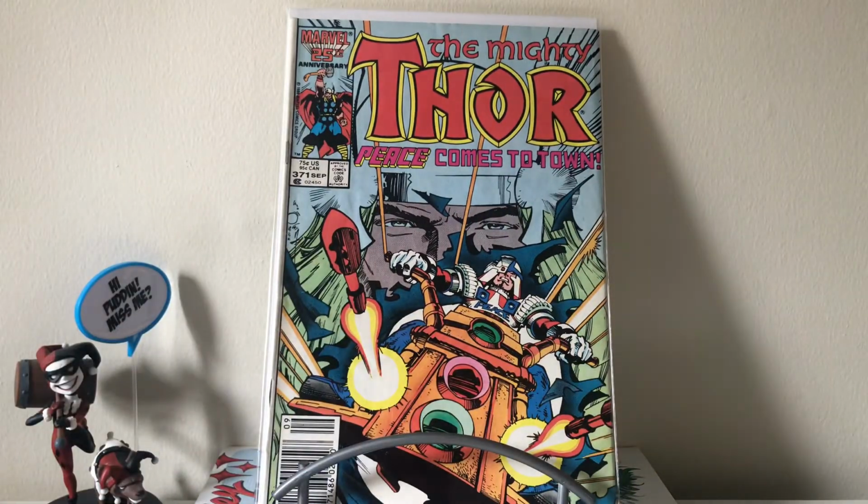This book had some heat on it a little while ago. I think it's going to come back around. This is linked to the Loki show and the Time Variance Authority. We've seen some still pictures of the Time Variance Authority, so we know they're coming. This is Thor 371, the first appearance of Justice Peace. Found that in a hobby shop. They had some random books in there for $1.50 a piece, so I figured why not.